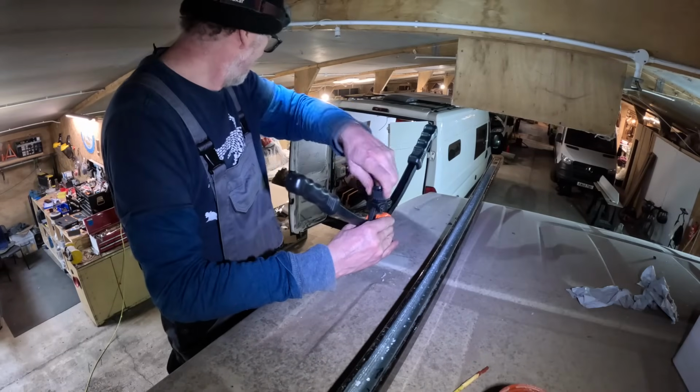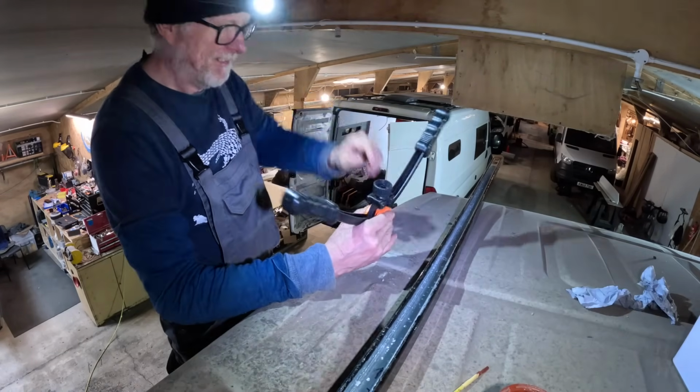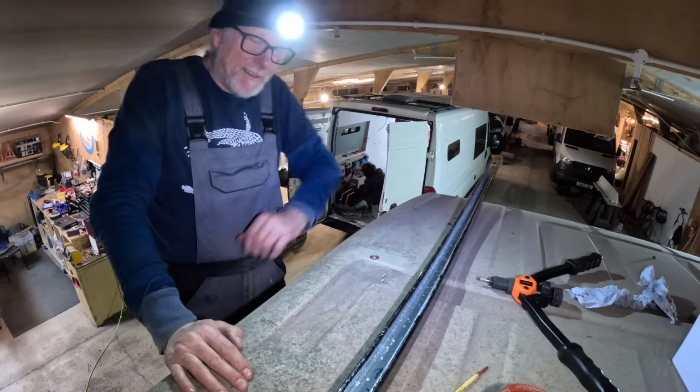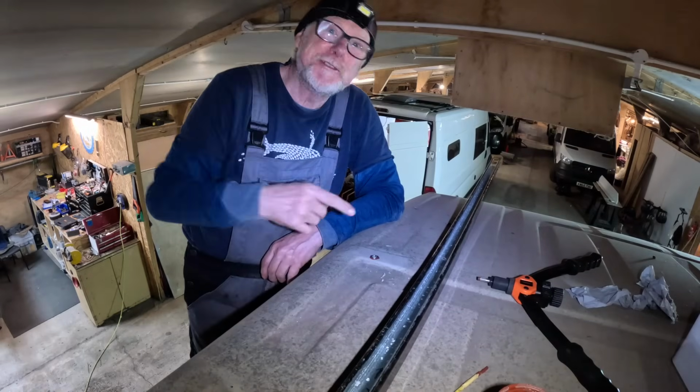What's the time, Sean? It's 10 past 8. 10 past 8? Jeez. Cheers, mate. Well, there you go, that's the last riv nut in the roof. It's 10 past 8, I think I'm going to call it a night. I shall finish off fitting this Unistrut in the morning.